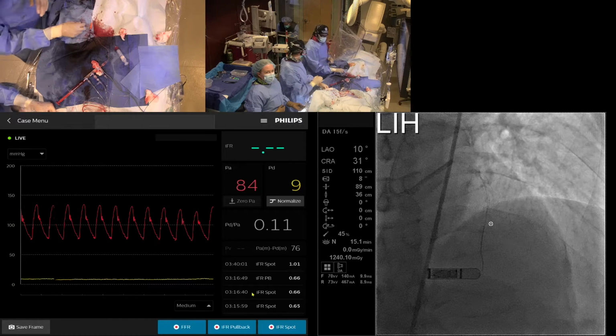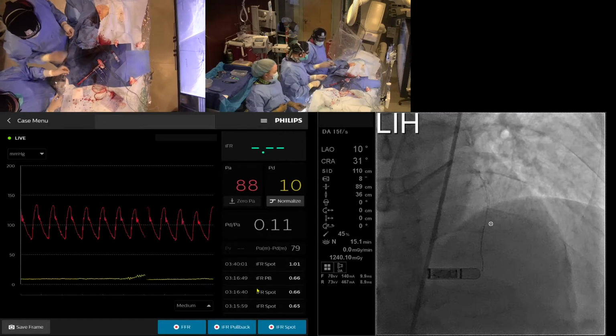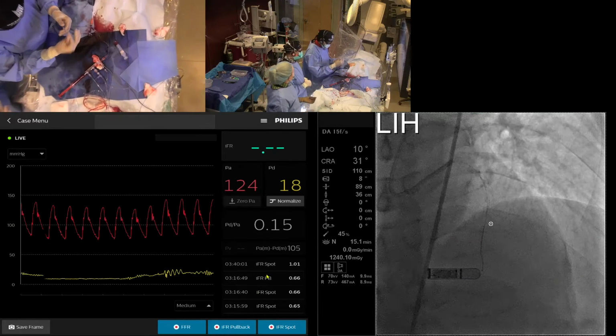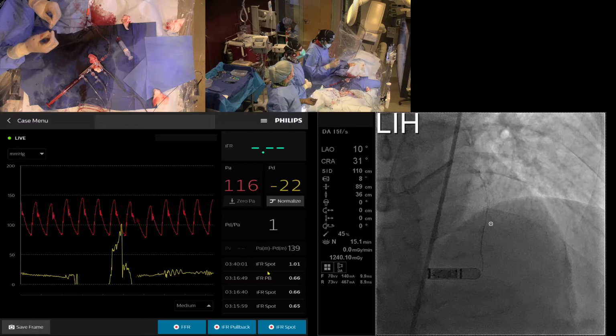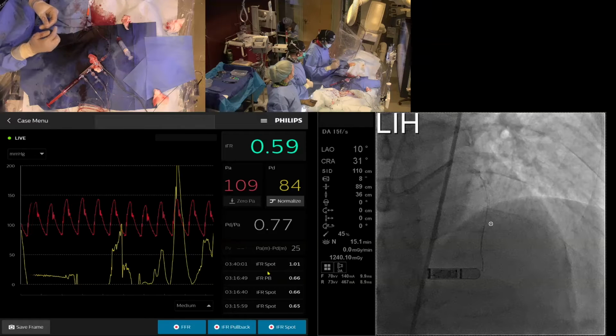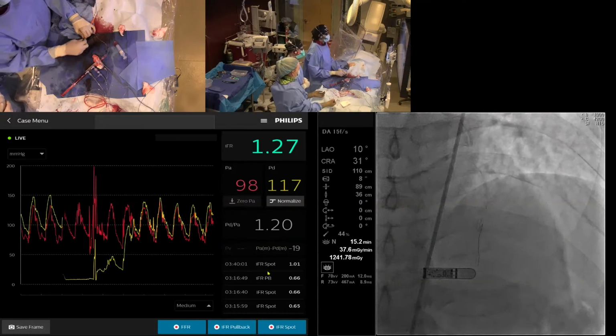Remember the old wire? Oh, forget it. Once the shape is gone, it's gone. And this is pretty amazing. So maybe you want to have a little bit more bend on it. I kind of like it. Maybe just a tiny bit, but it's going to be a good test for this wire because honestly, this is not an easy lesion to cross with any wire. Let me see how this goes.